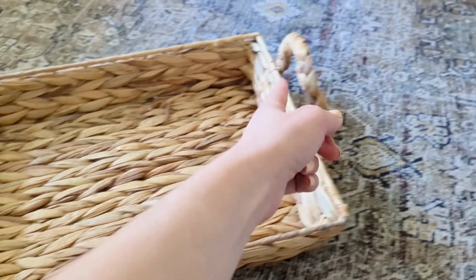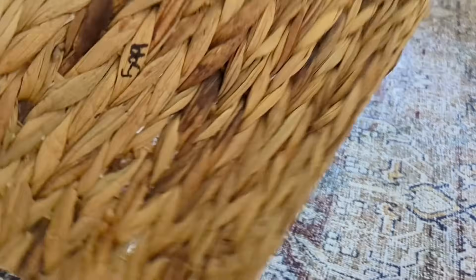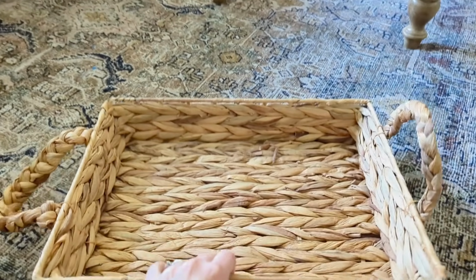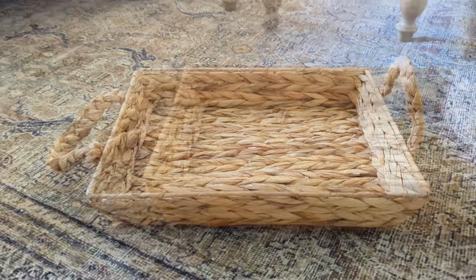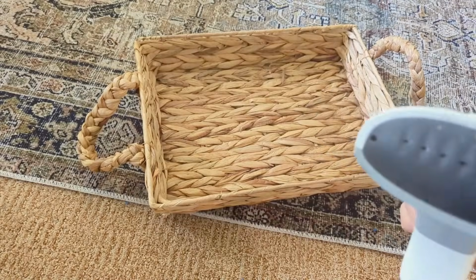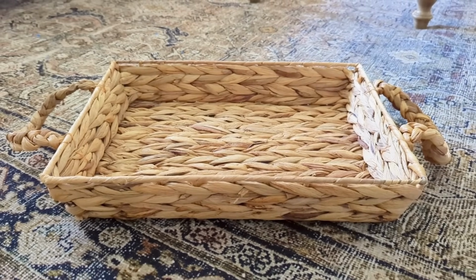The only problem with it was it had one handle that was sticking straight up, and it just didn't want to lay down, even though I tucked it and kept some weight on it overnight. So I just ended up getting out again that trusty handheld steamer, and I decided to try and see if that would fix it like I use on my faux plants. It did. It folded it right back down almost immediately.